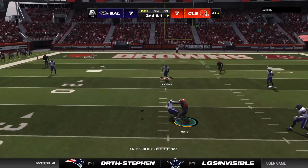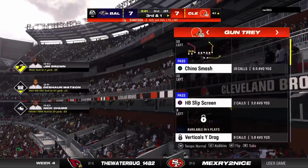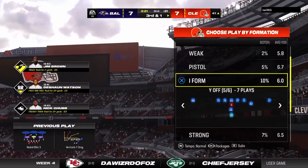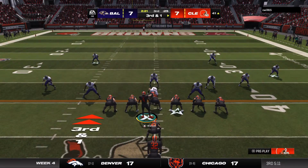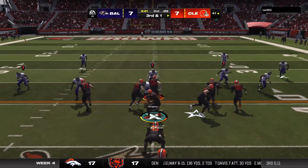Now Watson looking middle, and it's incomplete. Anytime a ball's thrown in the middle of the field that's popped up in the air, I expect someone to catch it. Doesn't matter whether it's offense or defense, because there's usually a great amount of bodies in that part of the field. In this case, no one came up with it. This is 3rd and 1. Very likely 4 down territory, even if they don't get it, though.